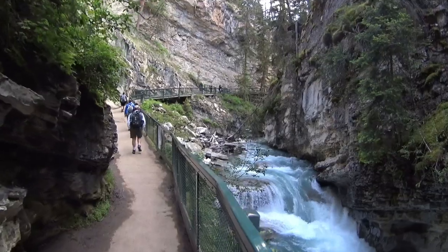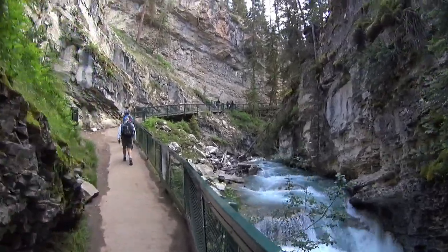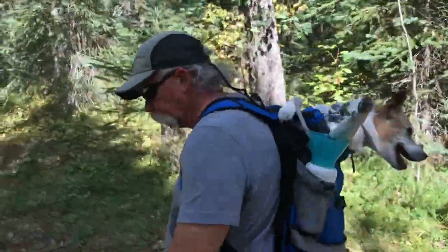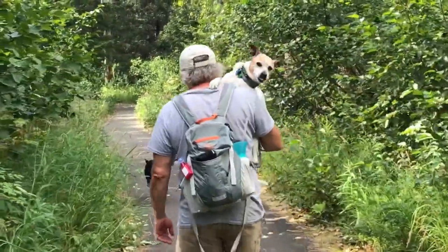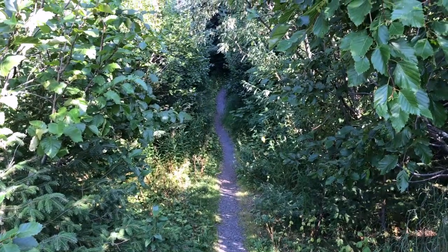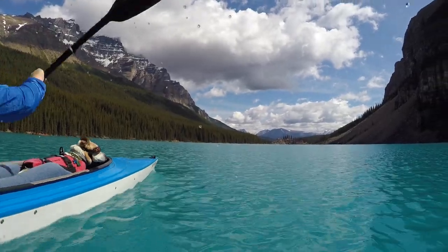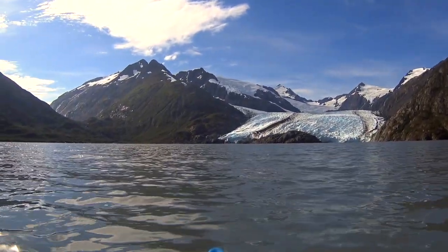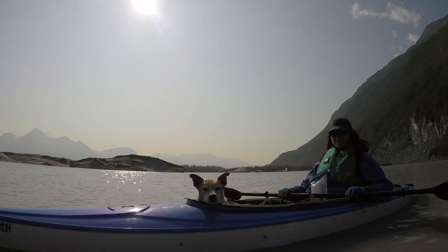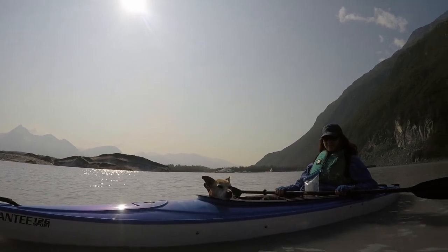And we did get out and do some hiking and things like that, and probably put a little video out later. Oh, yes, on some of the day hikes we did and what we put in a pack and all that. We also did some kayaking. Favorites were kayaking Moraine Lake near Lake Louise in Alberta. We kayaked on several glacier lakes at Portage and there in Valdez.